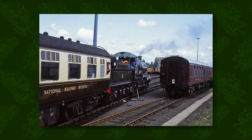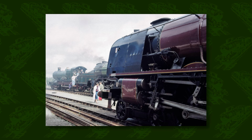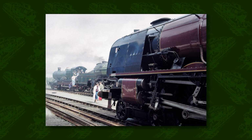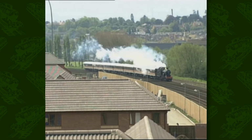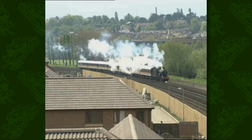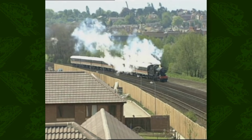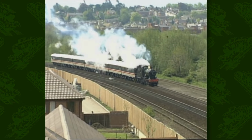The NRM's Great Hall was reopened in April of 1992, with City of Truro, 6229 Duchess of Hamilton and 4771 Green Arrow in steam between the 15th and the 20th to celebrate. Not long after, on the 2nd of May, City of Truro pulled its last mainline rail tour, travelling from Derby to Paddington. This was originally its penultimate service, but low booking numbers led to the 10th May train being cancelled.